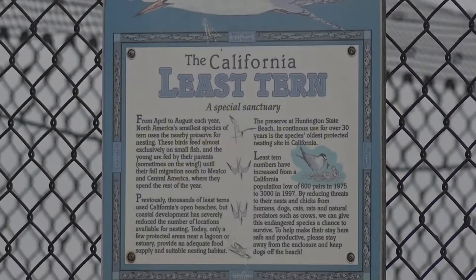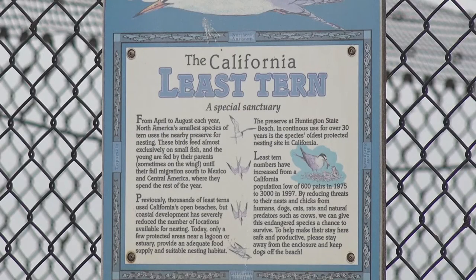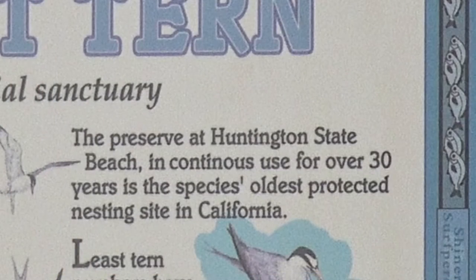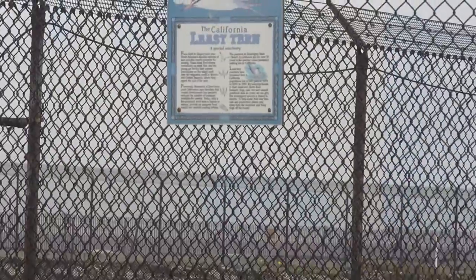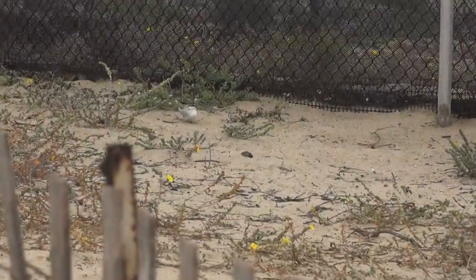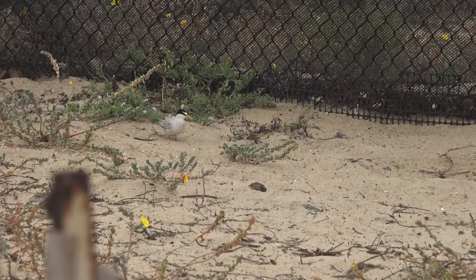California Least Tern Sanctuary. This is located next to the Santa Ana River at the southern end of Huntington Beach. It is the oldest protected nesting site in California. Just outside the fence, we can see an adult tending to two recently hatched chicks.